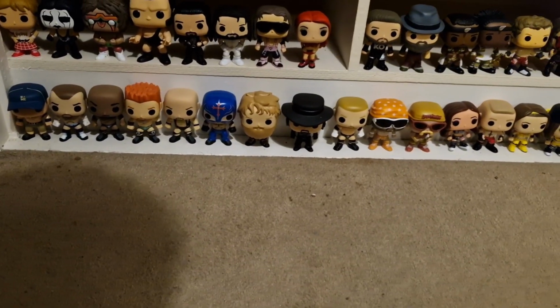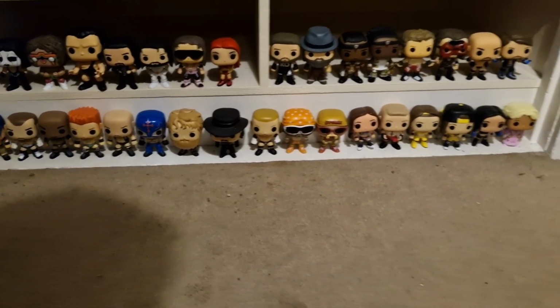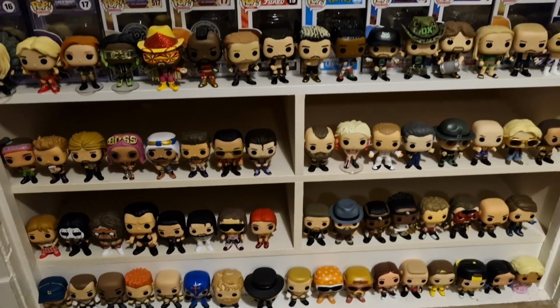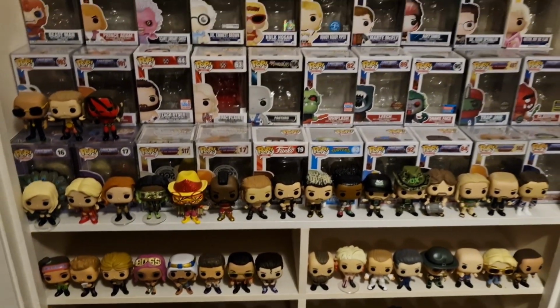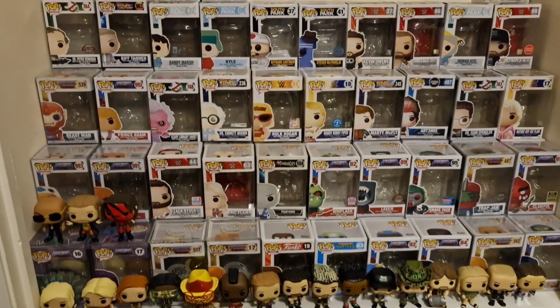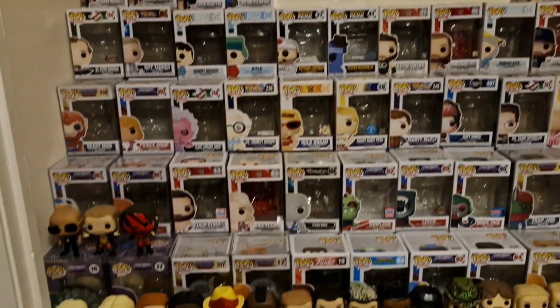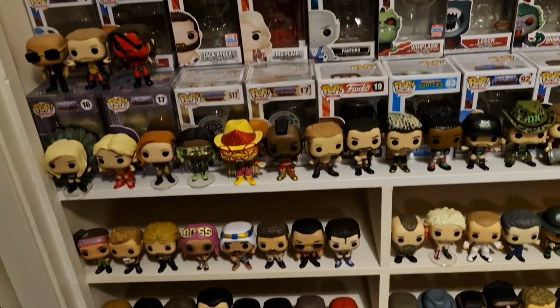So as you can see, I've made a few moves in the WWE collection. I have made a bit more space, so we've got a lot of room to be working with now with this WWE collection. All the shelves are now sort of empty up on the main bay. I have dropped down all the Funko Pops.